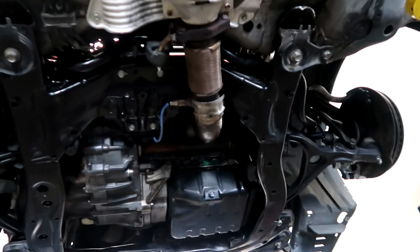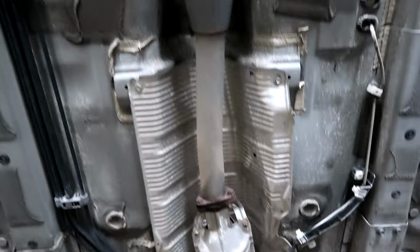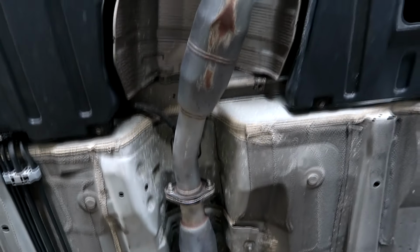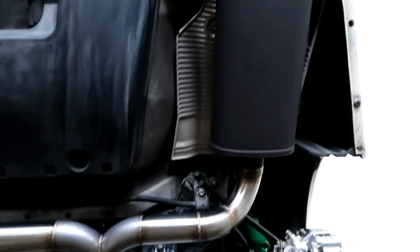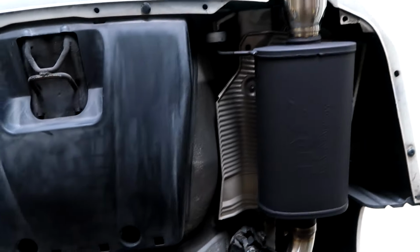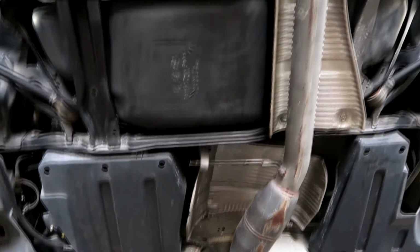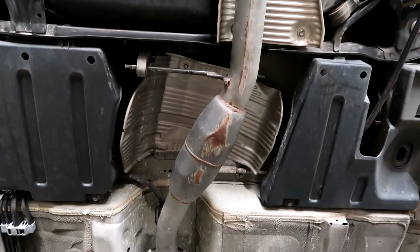Just to recap, we have the factory manifold going into the factory cat right here. Then it has the two little resonators right there, a little bullet, then a second bullet, and then we're going into our MagnaFlow mufflers. These are a straight through design. So it's not like it's horribly loud, but I'm just thinking about the type of person that's going to buy this, maybe we can fit something in that hole right there.